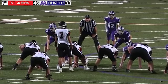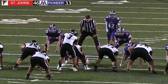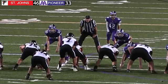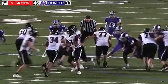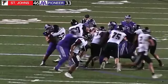If they have any chance here, they need to get a stop and then quickly score. As I said earlier, you know there's no quit in this team. You know that Coach Bellers and his staff are going to coach them to play till the absolute end, and these are all high-character men who are going to battle till the bitter end.